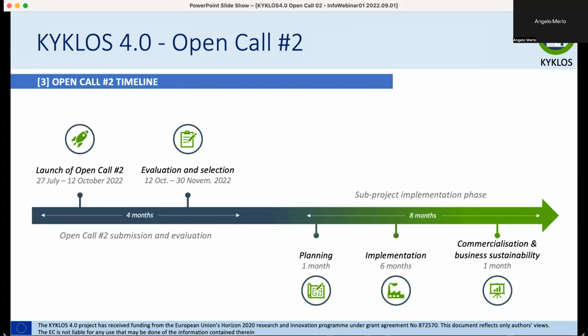Then afterward, we'll start right away with the evaluation, which will take approximately 7-8 weeks, and preferably, or in principle, closing out by the 30th of November. That's when we'll notify all applicants of the results of their application. And we'll have the month of December to do all the contracting and so forth. And starting 1st of January 2023, we'll start the actual implementation phase of this funding program.